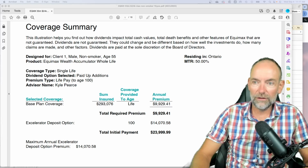So I've designed it using the number $24,000 per year, or $2,000 per month, which was the number that you had said. And I've done it a couple different ways. And I will share the illustrations to you. So up on the screen here, I'm going to share what that actually looks like.